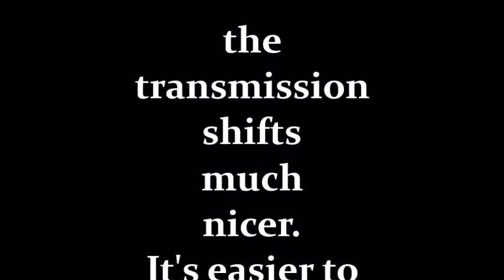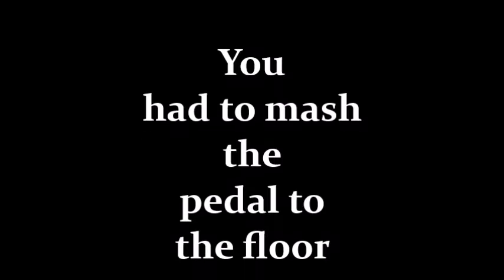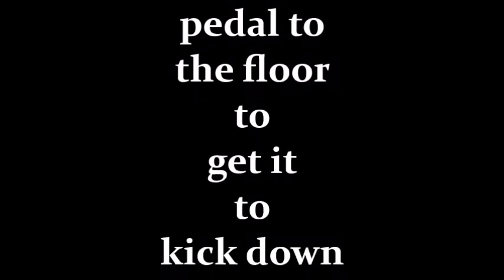The first thing I noticed right off the bat is the engine runs quieter, it revs up easier, and the transmission shifts much nicer. It's easier to downshift. Passing someone was always a difficulty. You had to mash the pedal to the floor to get it to kick down two gears to pass someone. And now all you need is about half of the throttle to get it to kick down two gears.